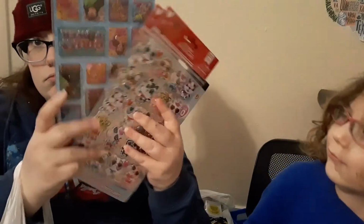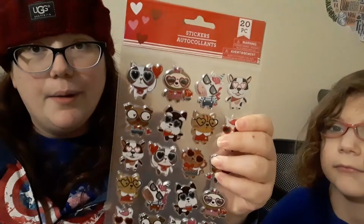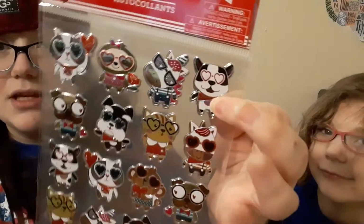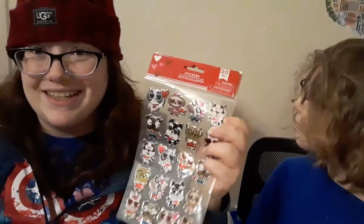Next to go with our Valentine's, we bought some stickers. So this first pack is Valentine's animals. There's dogs and cats and monkeys and unicorns and a sloth. But I mainly bought it for the Boston Terrier. We have four Boston Terriers. I just think that's really cute. I'm going to have to DIY a sign just to make it look really cute on Valentine's Day.